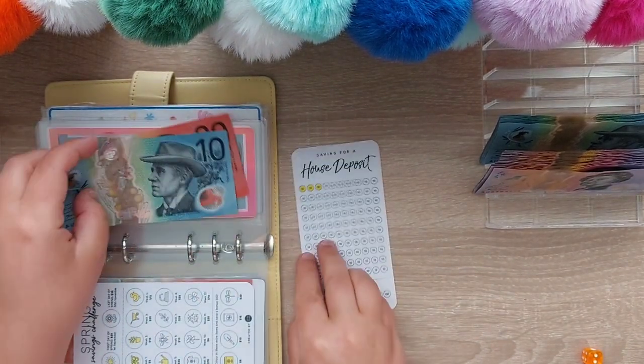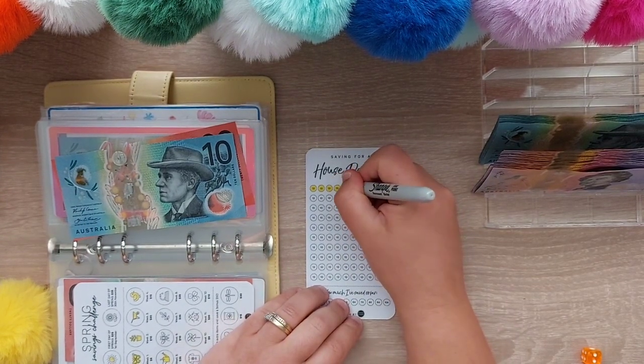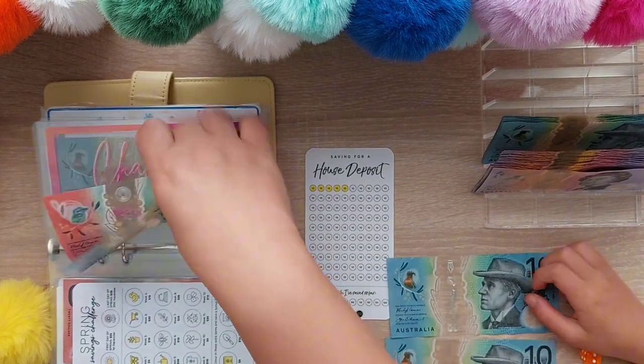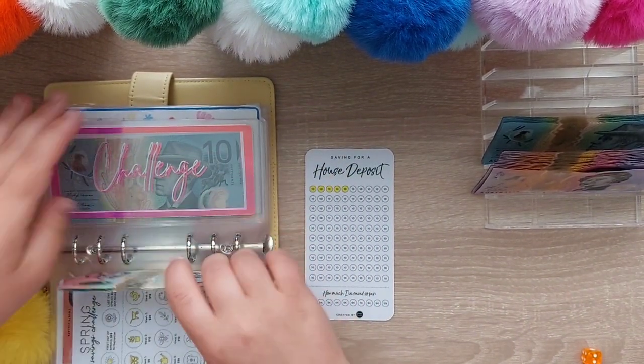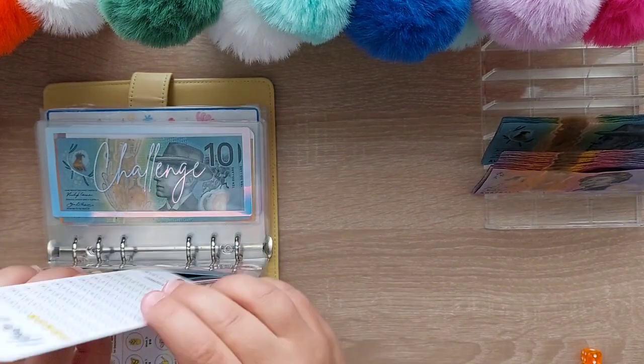Next is house deposit. Can I come with you? Give me 2 tens, please. This is getting 20. The money. And that has 20, 30, 40, 50. Can I color one in? Oh, that one's done, Bubby.